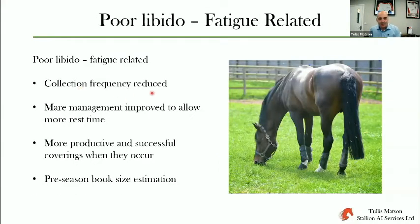Other things is poor libido can be frequency of collections. And obviously it's really important, if you've got an issue with that, is your mare management. So if you've got a stallion that has slightly subfertile semen, it's important to get the mare absolutely precisely right for that insemination. And that can play a bigger part than trying to fix the semen. So in other words, you want to be AIing as close to the mare ovulating as you can. Whereas if you've got good semen, you can put it in 24 hours sometimes before quite easily, and the semen's still going to be okay. So mare management can play that part.